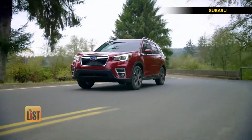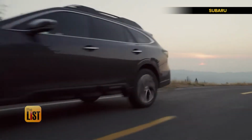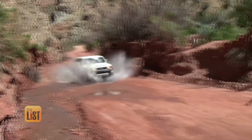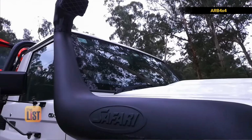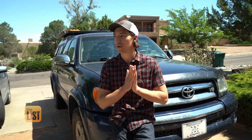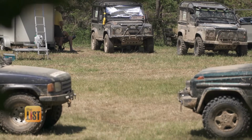He says all-wheel drive vehicles like a Subaru Forester or Outback are okay, but it's not really meant to get you far out there on really rough dirt roads. Other options can be bigger, beefier tires, extra racks for equipment, and engine-based snorkels that keep water out of your engine if you find yourself trekking across streams and rivers. You can spend tons and tons of money on building a vehicle into an overland rig if you want to, or you can just start small.